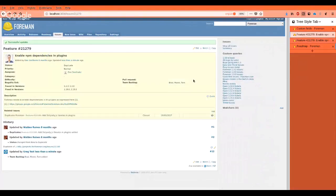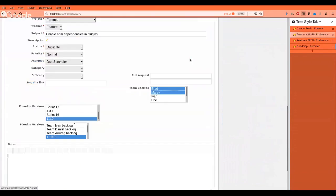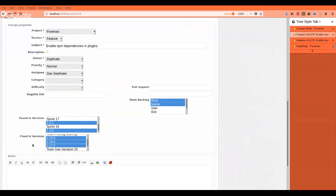I'm just going to show that off here. So this is, let me zoom in a little bit for the video. What you can see here is we've got the found in versions. I've picked some really old ones just by random chance, and we fixed it in the latest versions, right? And if I go to the edit field, this is a multi-select, so I can say it was also in 1.3.1, but we also backported the fix to 1.17.2, right?